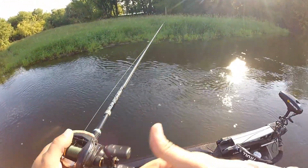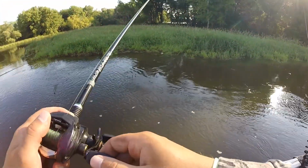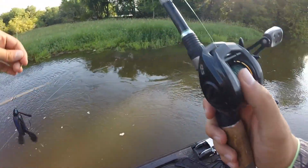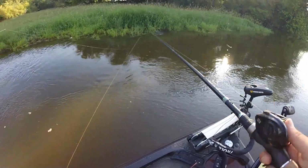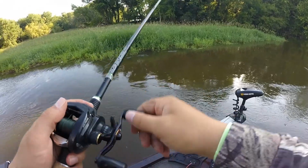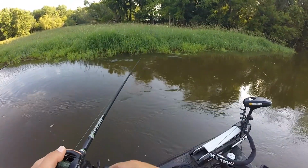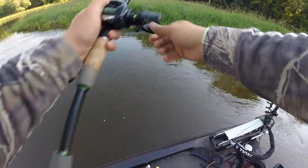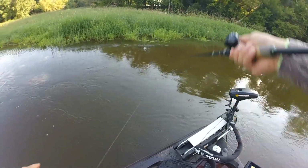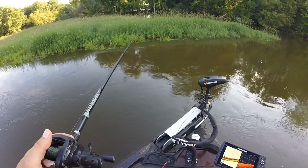Already way better fish than yesterday. So I'm gonna try to. Dang it, man. Right off of this point. That's two off of it pretty much right there. Just about the same spot, because that's where I caught mine. Yeah. Right in that grass patch. Dang. I mean, I didn't catch them, but I'm at least happy with the results here.